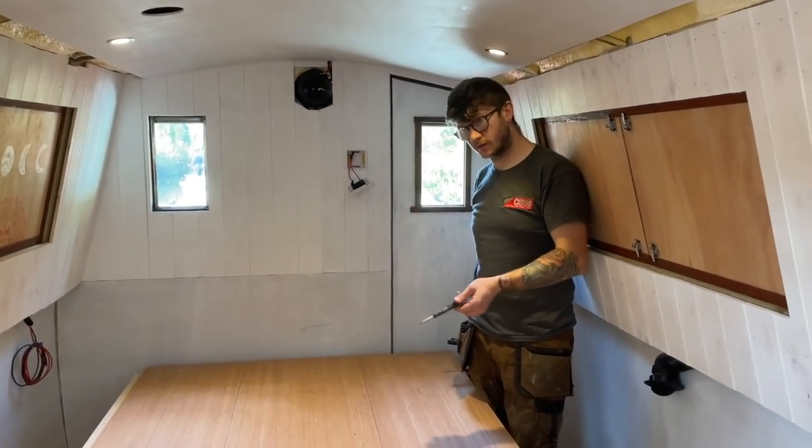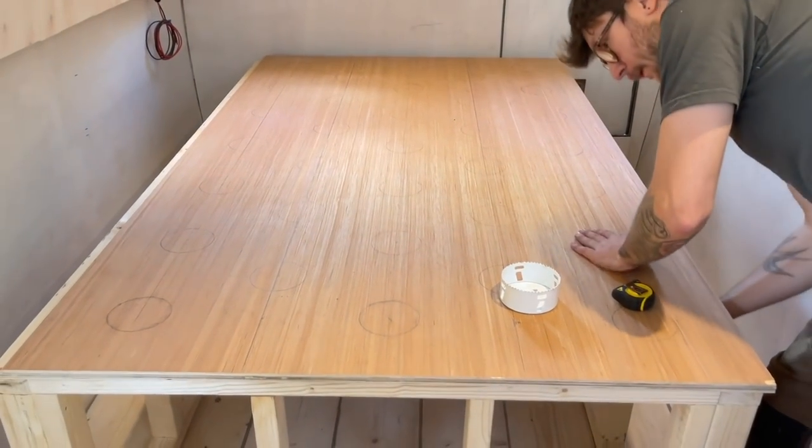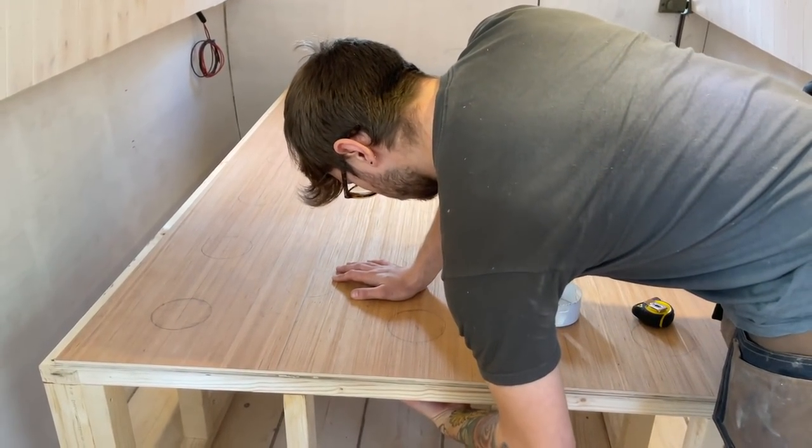Seven, 14, 21, plus 6, 27. Lots of holes. 33 holes to drill now. I can put a mask on. Oh no, I didn't check. What? Ooh. Oh no.